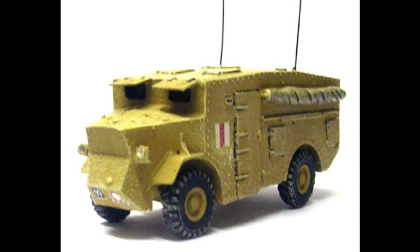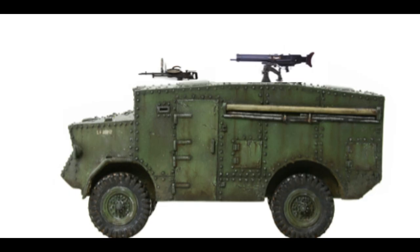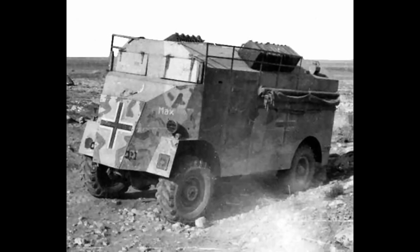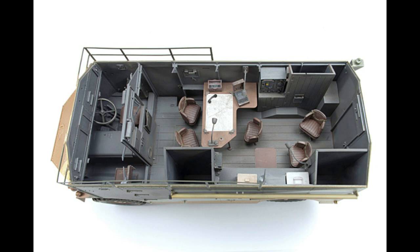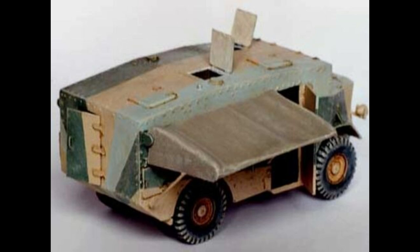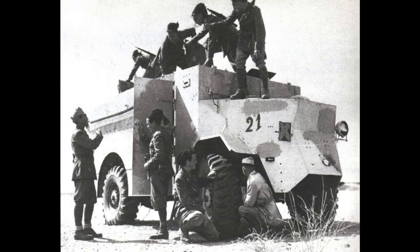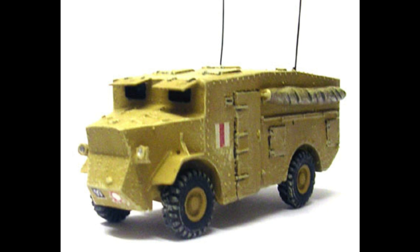At this time, the prototype was basically an open box with the driver's position accessible from the command area at the rear. This would be modified in the AEC Dorchester command vehicle, in which the driver's compartment was separated from the rest of the vehicle. The original contract was for 30 of these, but only 21 appear to have been built. The majority of these vehicles remained in Britain, but some were sent to join the 8th Army in North Africa, and at least one was captured by the Italians.